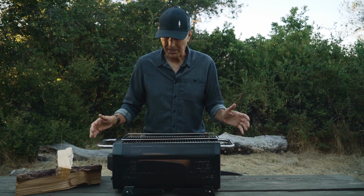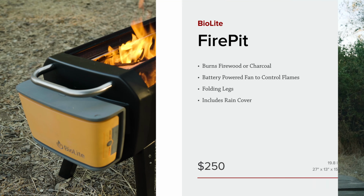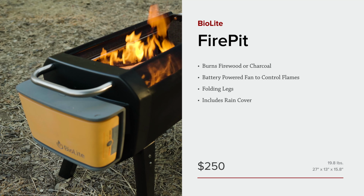This is the BioLite Fire Pit. It costs 250 bucks. It weighs about 20 pounds, not too bad. It's about 27 inches from end to end, and it sets up super easily. You just flip the legs up like so.